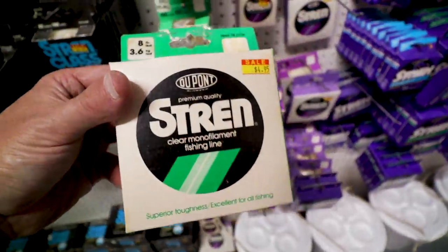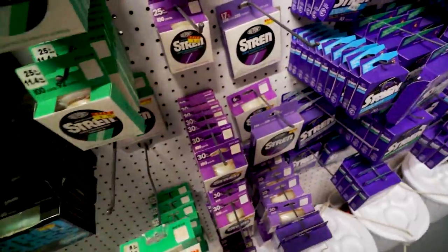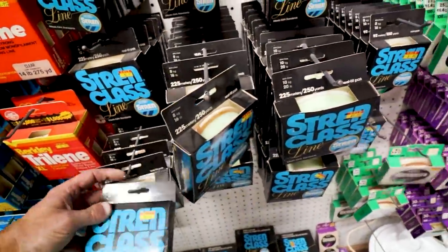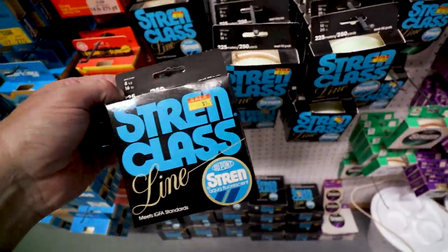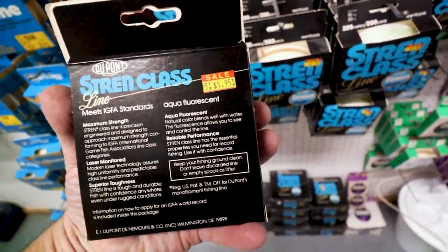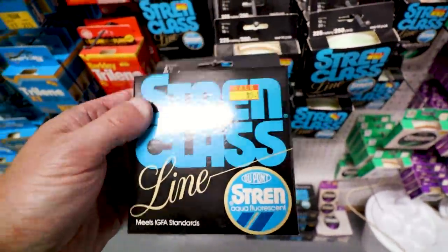And there's the green package, and that's for the clear mono line. Oh man. Oh, you can actually get a look at it. Yeah, that looks pretty fresh, huh? Oh man. Awesome. What is this? Stren class line. I've never even heard of this before. So this says meets IGFA standards. I guess if you're going for a world record and you wanted to make sure that your line would not disqualify you, you go with this. An aqua fluorescent color. Whew, that's a pretty looking box though, isn't it?